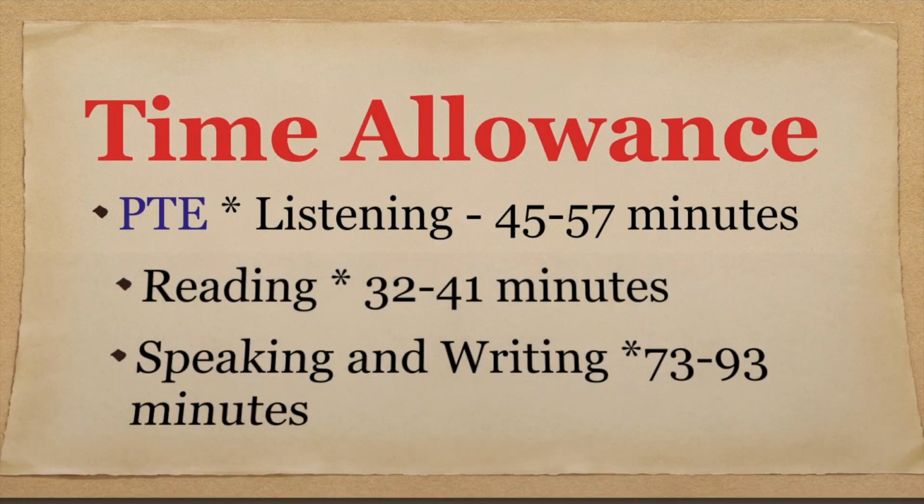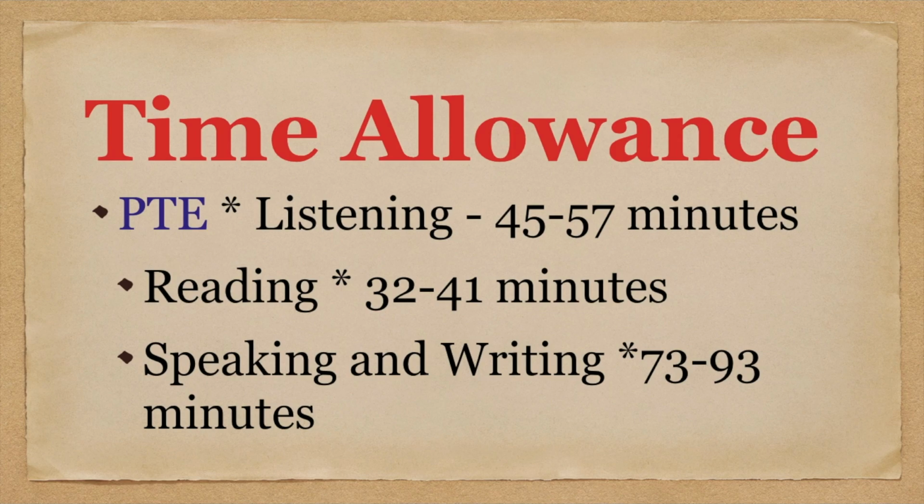So how long do these exams take to finish? Now let's begin with PTE. The PTE listening section will take you around 45 to 57 minutes, and that is the allocated time for you to finish that section. The reading section takes around 32 to 41 minutes. It will depend on how many passages you're going to get, because it varies. It's not really specific like the IELTS computer-based.